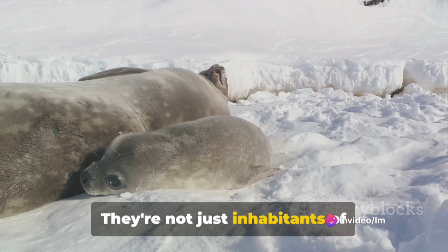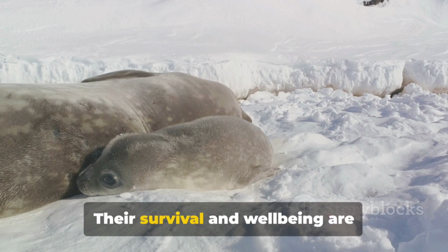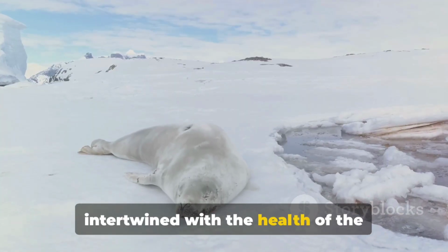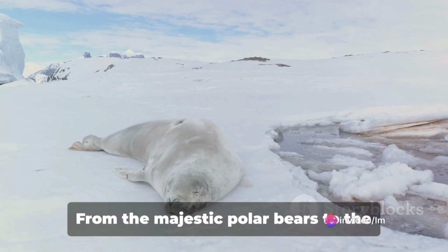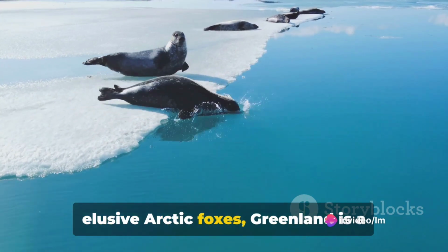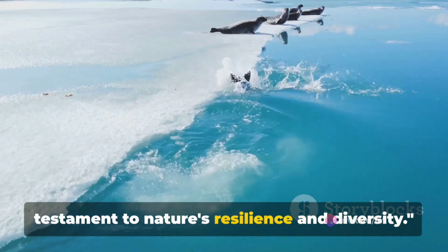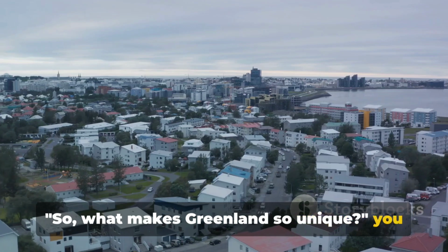They're not just inhabitants of Greenland, they're guardians of its delicate balance. Their survival and well-being are intertwined with the health of the environment, making them indicators of the state of the Arctic. From the majestic polar bears to the elusive Arctic foxes, Greenland is a testament to nature's resilience and diversity. So, what makes Greenland so unique, you might ask?